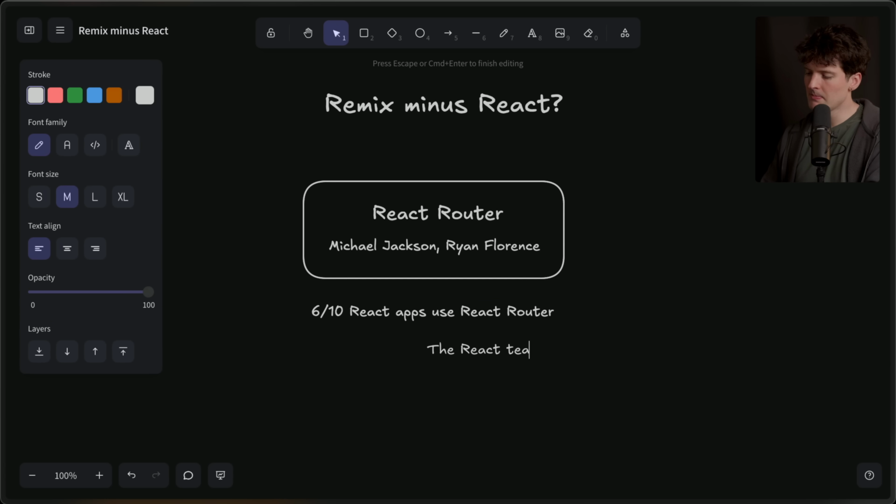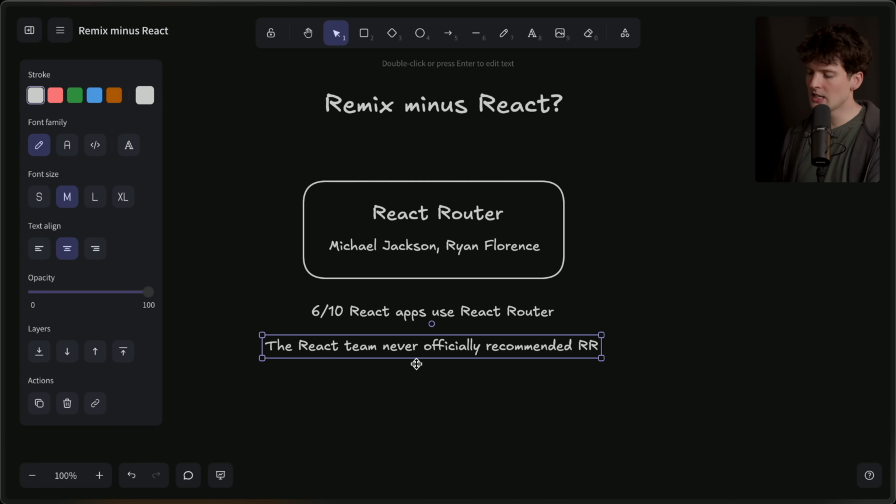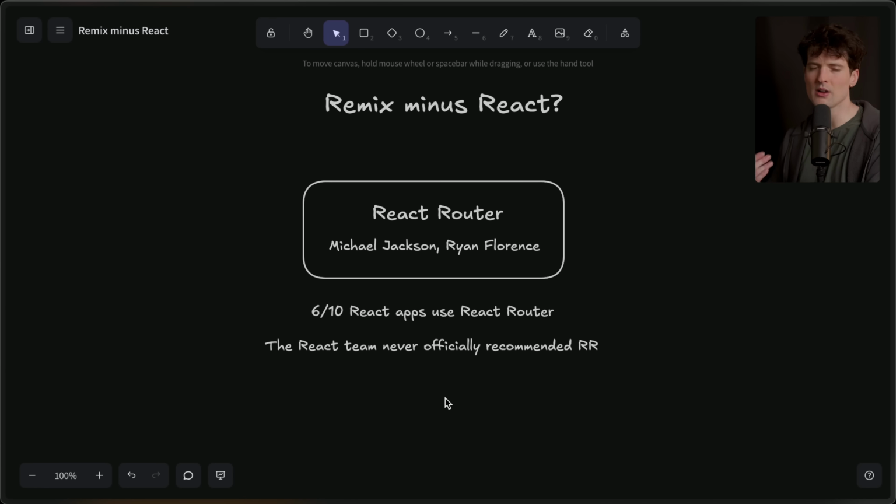The React team never officially recommended React Router. At no point did the React team make React Router an official recommendation. It was never included in Create React App. It was never mentioned in the docs. React Router, despite being universal, despite being incredibly popular, despite being pretty effectively ubiquitous for a while, never became the official recommendation. And there is definitely some resentment sitting deeply as a result of that.